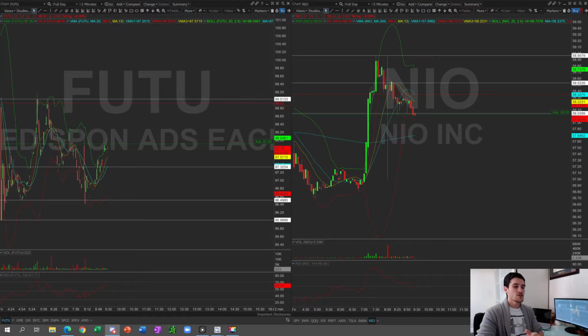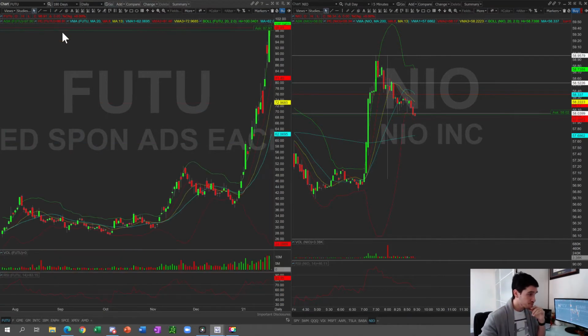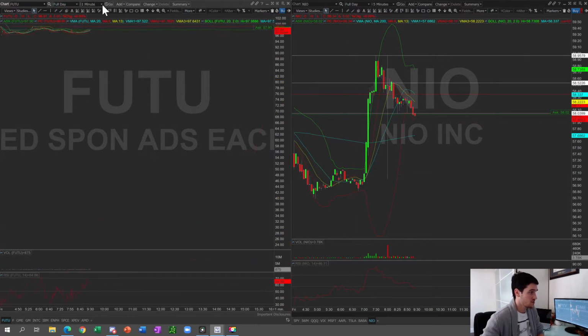Citigroup raises price target to $119 with 70 cents. Not sure why they didn't round up to 120, but nonetheless, the stock is going to be in play today. The only concern I have about this stock from a long-term perspective, pull it up on the daily. RSI is at 83. It's trading right at its upper Bollinger Band, which is at $99.76. So this thing is getting extended to the upside. However, it's a momentum play.